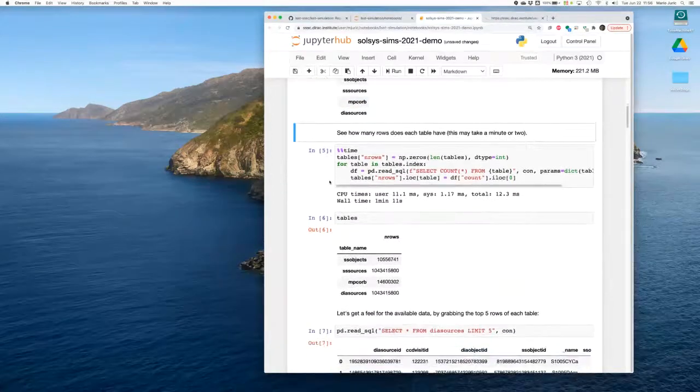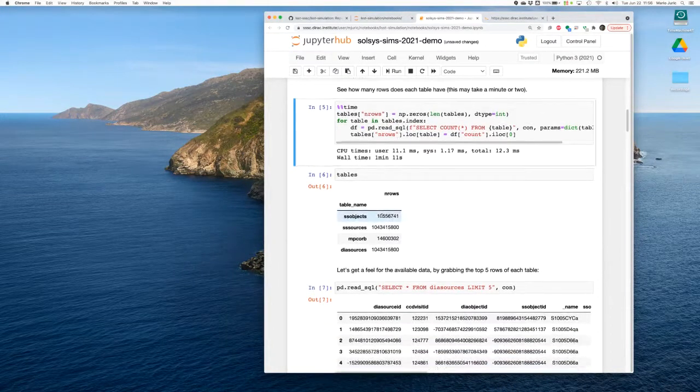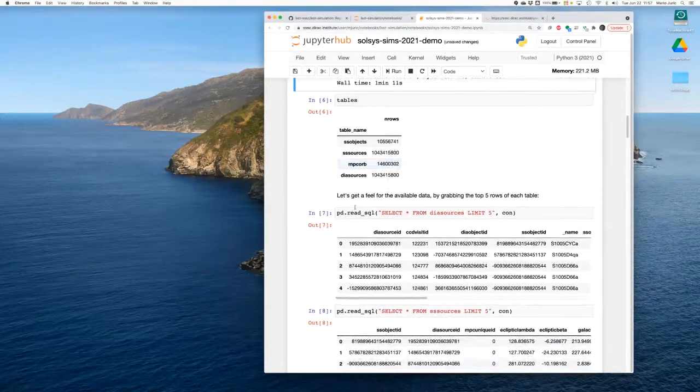How many rows does each table have? If you run this query, which I won't run right now because it takes about a minute, it will give you a list of rows in every table, and you can tell there are about 10 million SSObjects. So these are objects that LSST has observed. There are about 1 billion observations, that's the SSSources and DiaSources tables, and the input catalog was 14 million objects large.